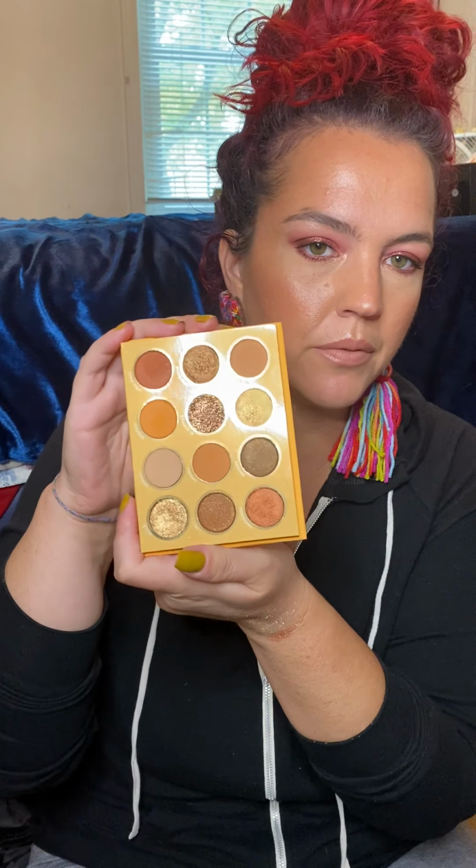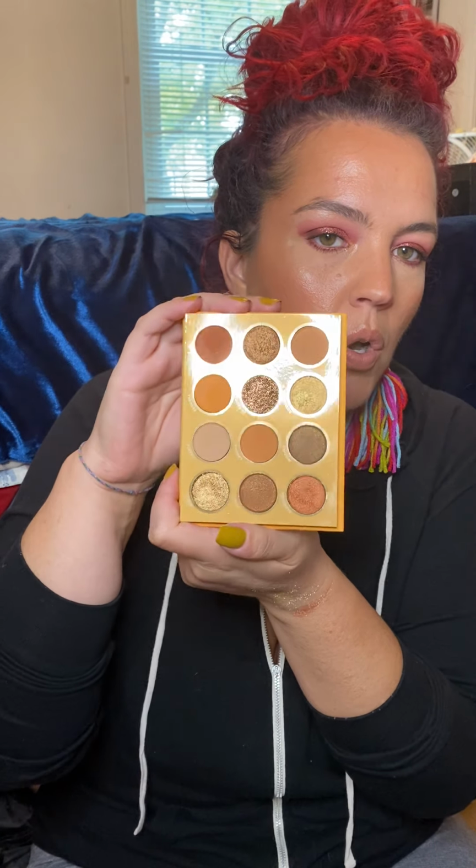Next is The Office. When I think of office makeup, I think of pretty neutral, easy, everyday. So I chose my ColourPop California Love. These are all neutral, warm golds, coppers, things like that. I would definitely reach for something like this for The Office.